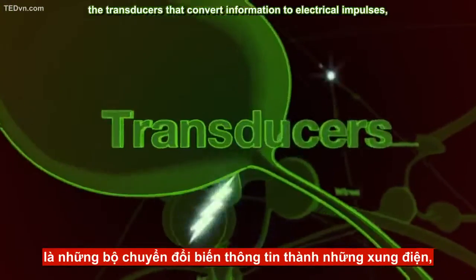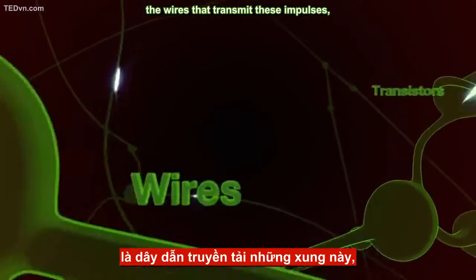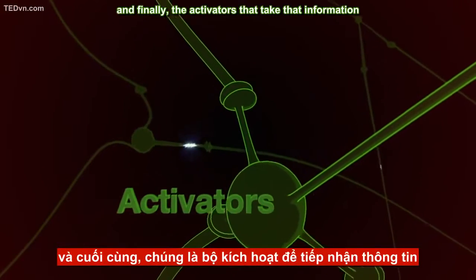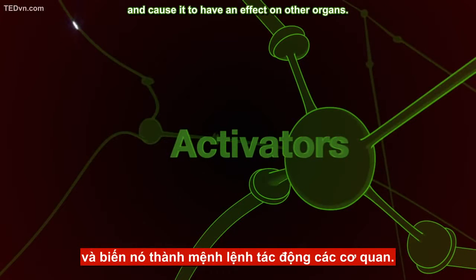world, the transducers that convert information to electrical impulses, the wires that transmit these impulses, the transistors that gate the information and turn up or down the volume, and finally, the activators that take that information and cause it to have an effect on other organs.